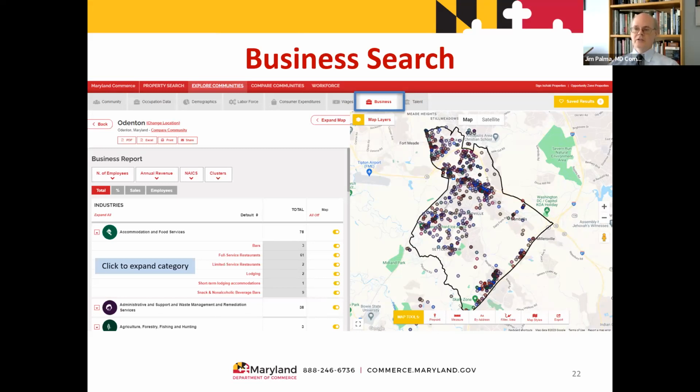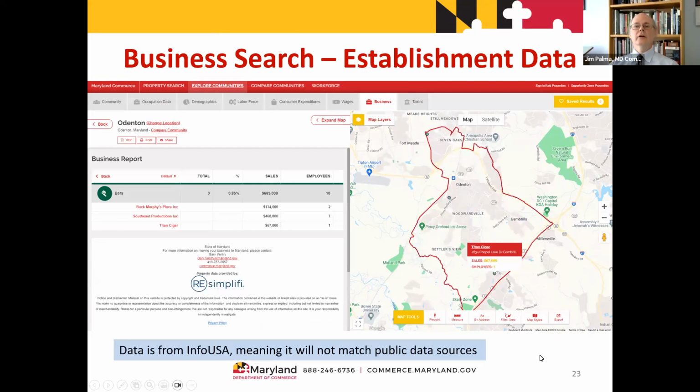But this gives you a really good idea of what your business competition is if you wanted to, say, open up a bar or a full service restaurant. So if I went to the next slide where I just zoomed in on bars, here's our 3 bars, these little dots.